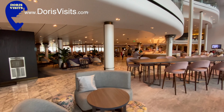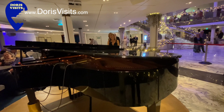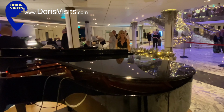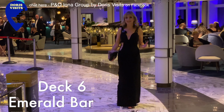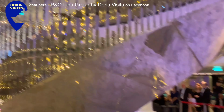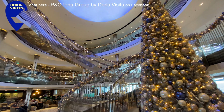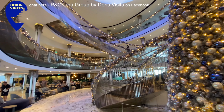All around the ship there are these wonderful pianos that play themselves. I wonder if in the future they'll have holograms above them and it could be Elton John or Stevie Wonder. It's a formal night tonight and everyone is looking stunning. And we're just about to go and see Helen as Adele in the dome. Deck 6 is also the home of the 710 Club. Book early to avoid disappointment.